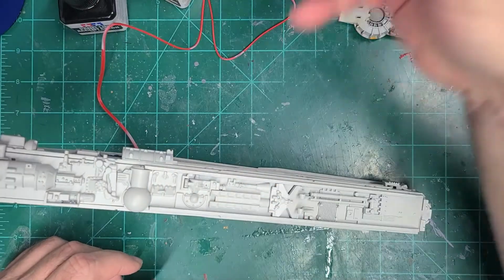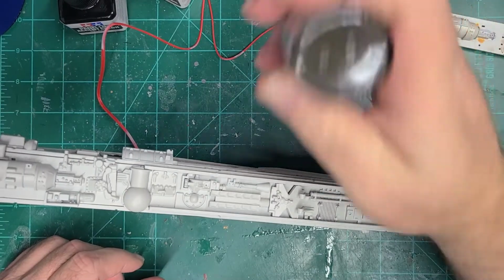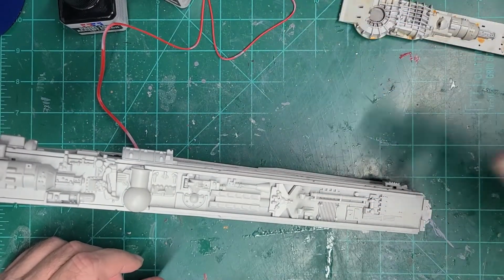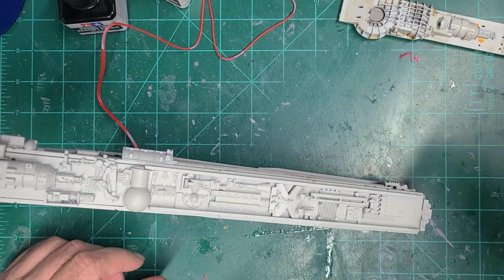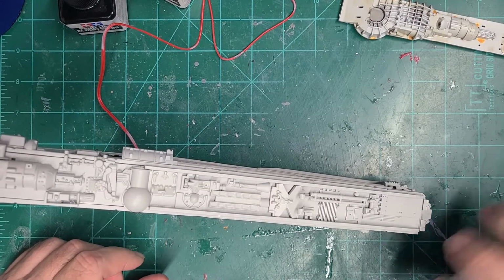So what I'm going to use is I've got this black panel line accent color. This doesn't come out black. No matter how well I mix it, it comes out a very dark brown, which has its purposes, I can tell you that. But for some of this stuff, I need black.